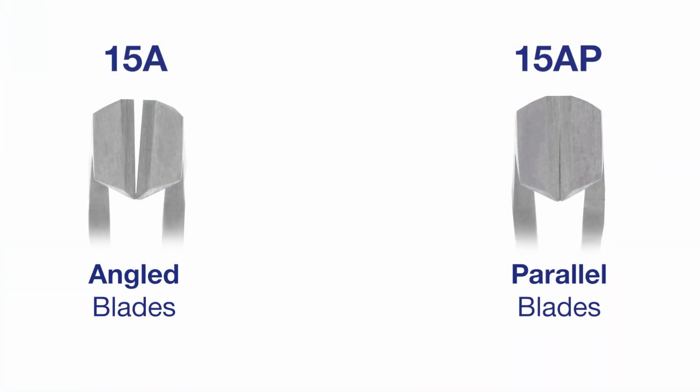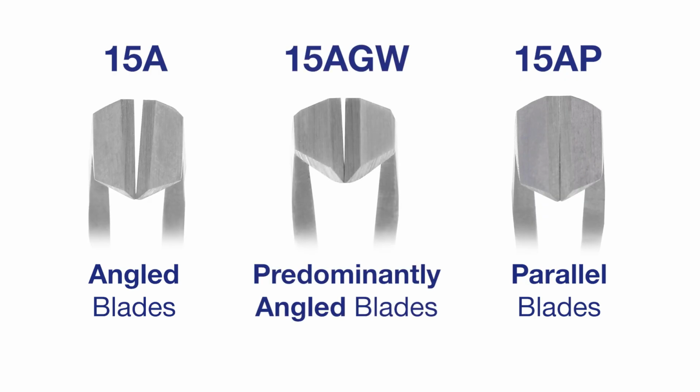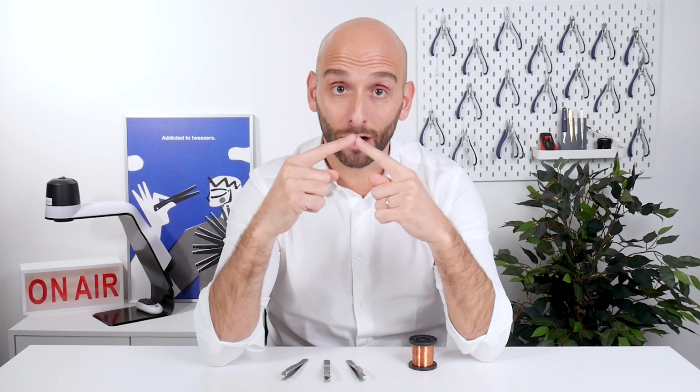The third cutting edge type, the most popular, is the predominantly angled blades, the 15AGW model. The geometry of this tweezer is somehow between the first two models. In fact, the blades meet most predominantly at the tip, which means that the cutting area is bigger than in the angled cutting blades. So, for most of the cutting tasks, the operator can perform his job more easily.